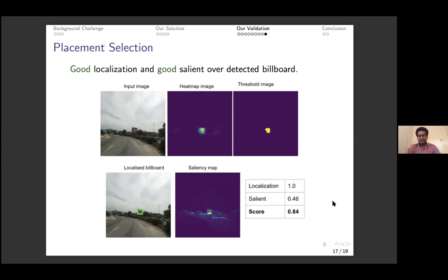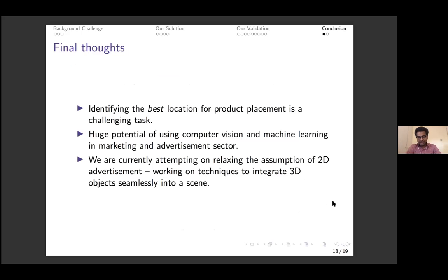So that's roughly what I wanted to say. I'm not sure if I have been able to give an understanding of the entire problem that we are having, but this was quite an interesting work that we are still working on, to identify not just a new advert replacement, but also the best location where we can add a new advertisement in a video frame.